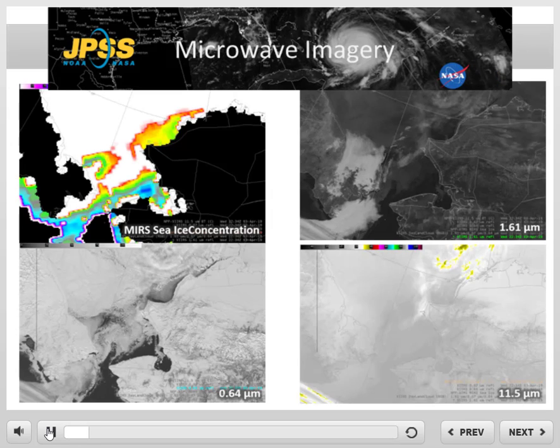This imagery, processed by CSPP from the direct broadcast antenna in Fairbanks, shows sea ice concentration over the Bering Sea and Arctic Ocean, as well as visible snow ice imagery and infrared imagery. Clouds obscure the view of surface ice conditions in the visible, in the near-infrared, and in the infrared. But microwave imagery is relatively unaffected by clouds, and a useful signal is present even where clouds are present.